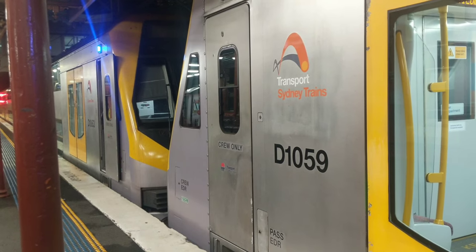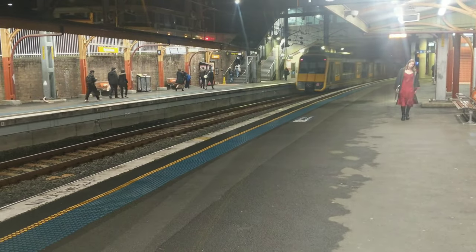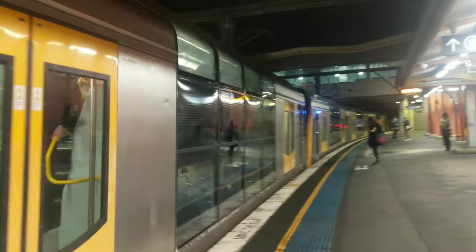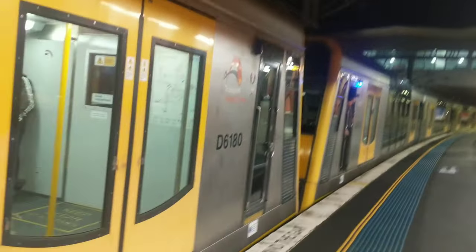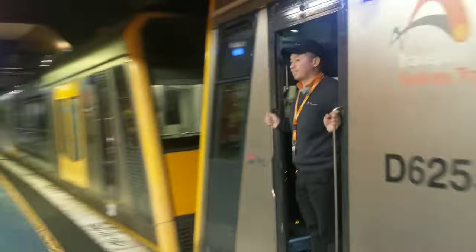City Circle service now departing. Rear cars are T32. Rear cars are T90.